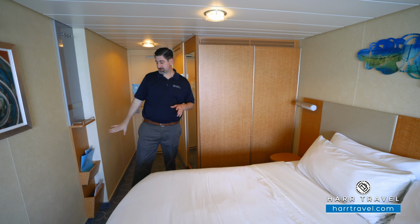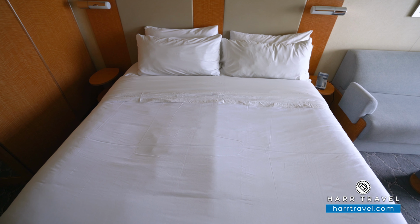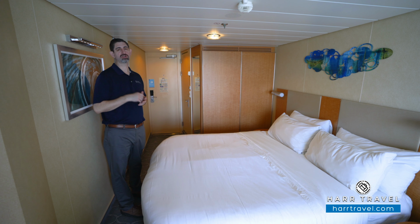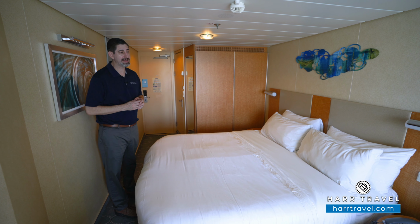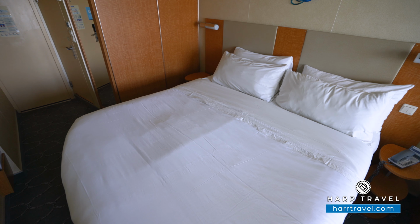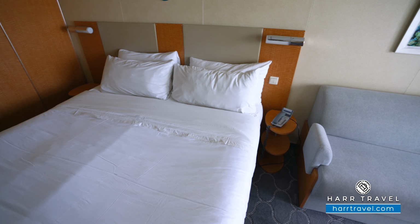Now, you've got a little storage to the side here, and you're gonna find that the bed is together in what they call their Royal King configuration. It can separate apart into two twins if that's your preference. Just let your Harr Travel advisor know that's what you prefer. In that case, the side table would move to the middle so you have a little bit of separation of space. You've got reading lamps up above, and just underneath the bed, you have a ton of space to tuck your large bags away.